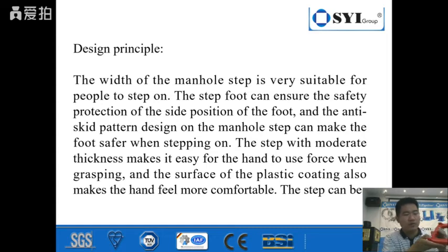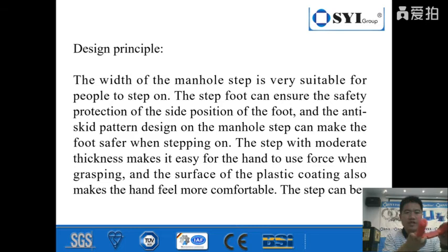Why have we designed this small piece? Because it can ensure safety protection of the side position of the foot. If you do not have this one, maybe you will stand here or out, and you will fall down, yeah? And you can also see the anti-skid pattern design. It can make the foot safer when stepping on.